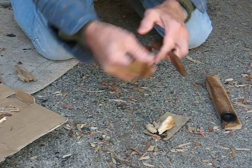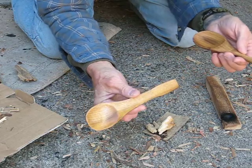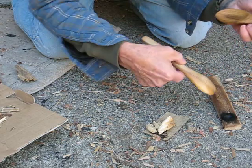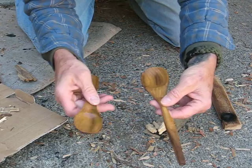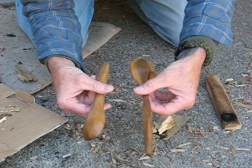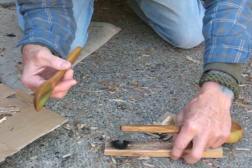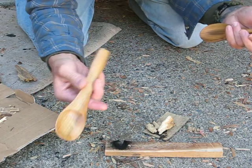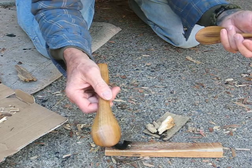Been carving a couple of myrtle wood spoons. This one's just been freshly oiled, and this is the wood that this has come from, and this is from a different area. You can see the different type of grain and everything in it, but it's all myrtle wood. And this piece I got here is the piece where this was from. Oddly enough, when it's oiled up, it really looks different.